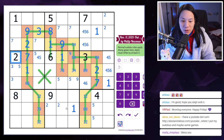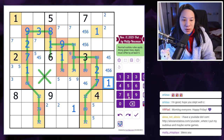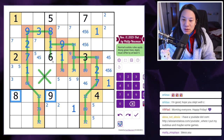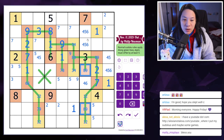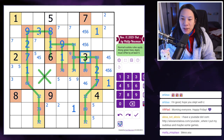So, the next thing I'm thinking about doing is colouring in the small numbers and the large numbers. Oops. Let's see if that helps us at all. Probably not.